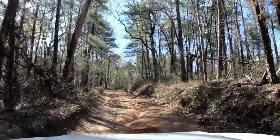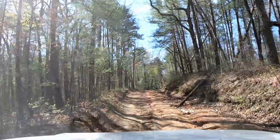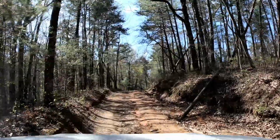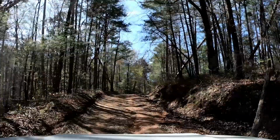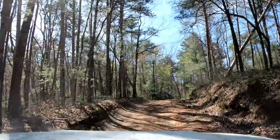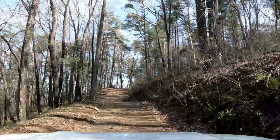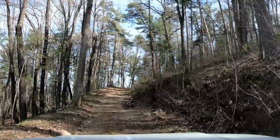Still moving along Big Frog Loop, really enjoying this section. Again, I think this is a very, very fun section. But I'm not making much time, real slow moving. I really needed things to open up here soon so I can make time and get to my next campsite for the night. But I'm gonna keep enjoying it while I can and keep moving along.